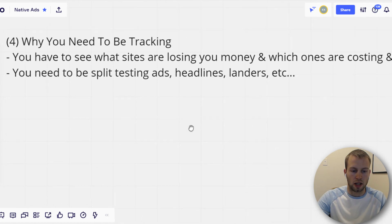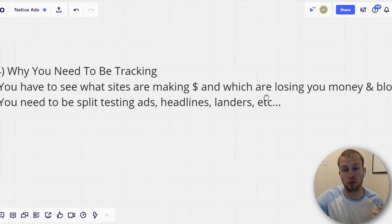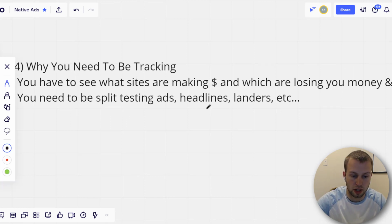Number 4, why you need to be tracking. You have to see what sites are making you money and which ones are losing you money. And when you find the losers, you block those sites. And then you also need to be split testing your ads, your headlines, and your landers.